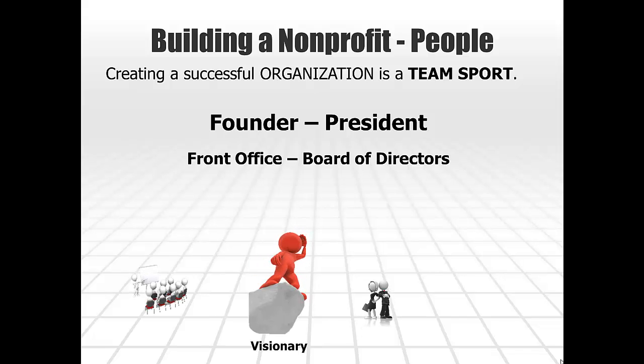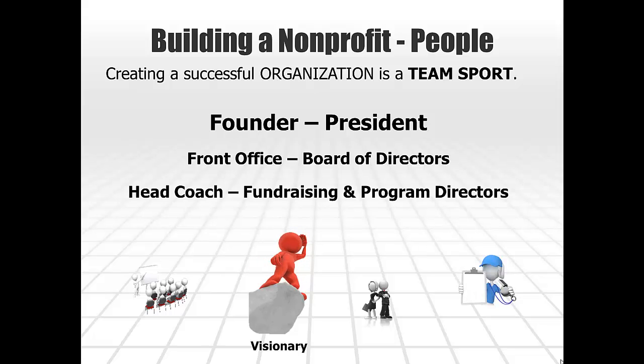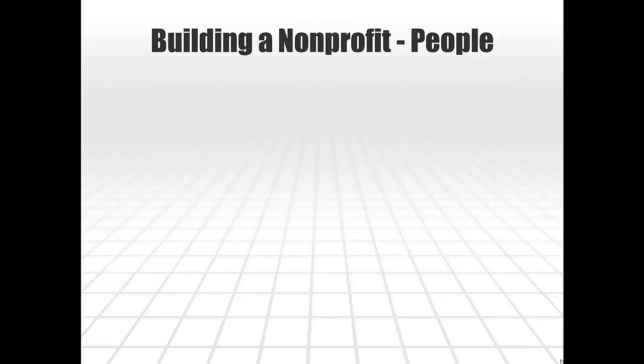Next, using the sports analogy, you have those front office personnel, the executives who provide the oversight and direction. In your organization, this would be your board of directors. Then there's the head coach, and on your team, that could be a program or fundraising director. And then you have your coaches.